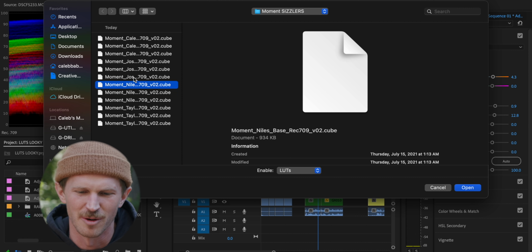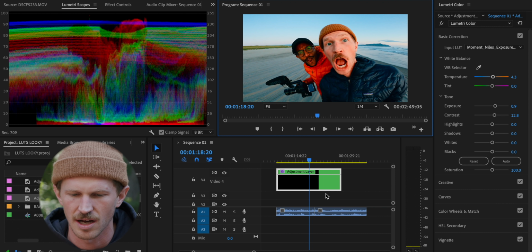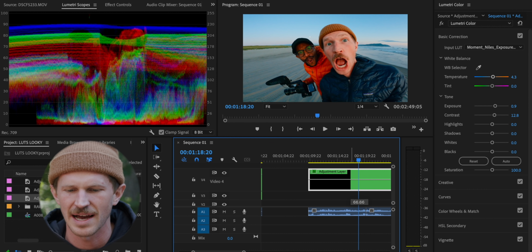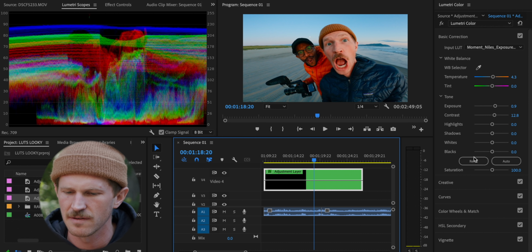I'd usually shoot a GoPro more on sunny days. So let's go exposure plus one. Ooh, yeah. Look at the tones. They're actually good. They're definitely a little much. They're a little hot. So what you can do is slide into your adjustment layer and just bring down that opacity. Bring that down to like 60%.